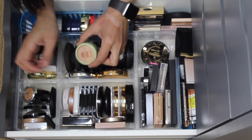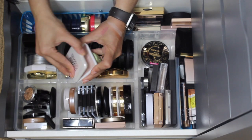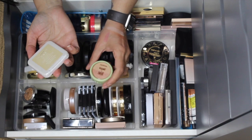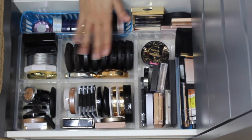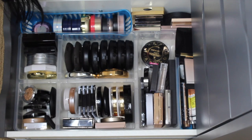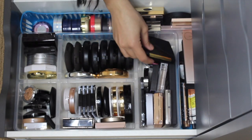So I'm going to do this one, and I think I'm going to do this guy. I haven't used it in a while. Model's Own, the shade is Sculpt Anglo Highlighter Powder. The shade is Peach Pearl. I haven't used all three of these in a very long time. I don't know how I feel about them. So I'm going to go ahead and put stuff back in the everyday drawer, and then let's do swatches.